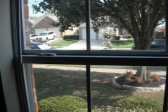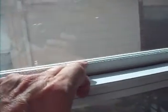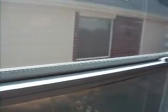This is the front right elevation. We're in the study, and there's evidence of the seals going on the window here. There's evidence of the seal going in the window in the breakfast nook here and here. And it's not condensating between the windows at the moment, but in time it will.